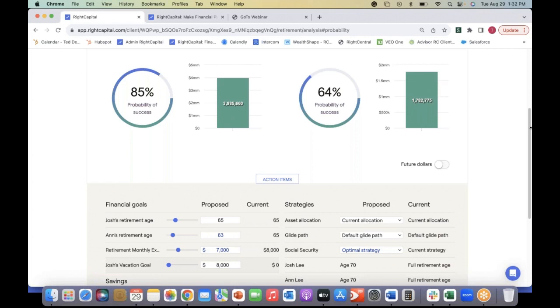Josh and Ann, we made the adjustments prior. They're retiring at the same time, 65 and 63. They're dropping $8,000 a year to travel and vacation, and they're still in the mid 80s. So we can say they're in pretty good shape. We're pretty excited about that.